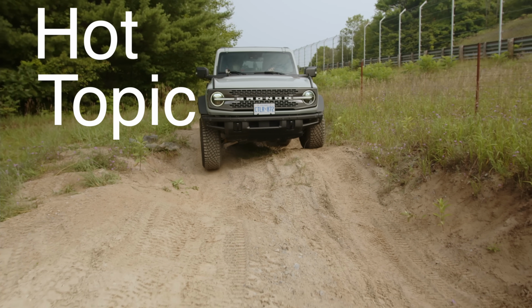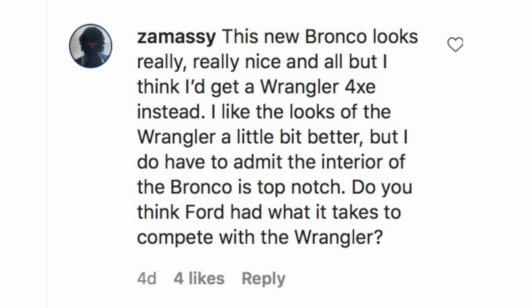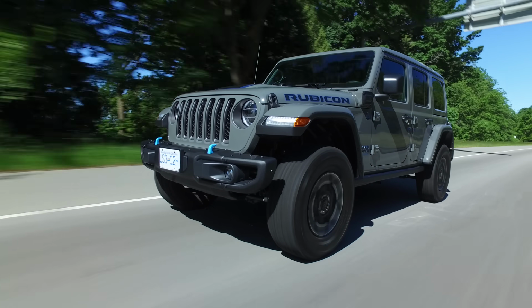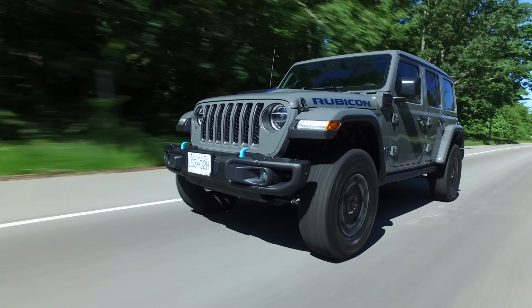It's our hot topic. What's this one, Andrea? This new Bronco looks really, really nice and all, but I think I'd get a Wrangler 4xe instead. I like the looks of the Wrangler a little bit better, but I do have to admit the interior of the Bronco is top notch. Do you think Ford has what it takes to compete with the Wrangler?